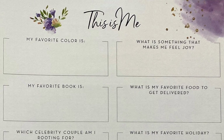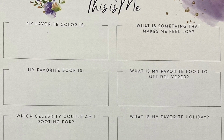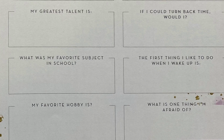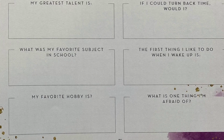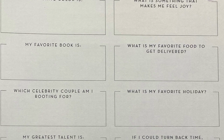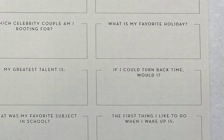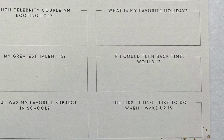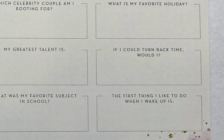And then on the next page, this is me. This is just a cute little fun page: my favorite color, favorite book. Which celebrity couple am I rooting for? Gosh, I don't know if I have an answer for that one. My greatest talent, favorite school subject, favorite hobby, something that makes me feel joy. Ooh, I like this. What is my favorite food to get delivered? Really, anything would be good. Favorite holiday, if I could turn back time, would I?